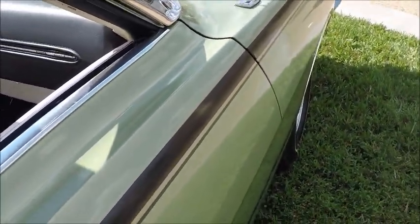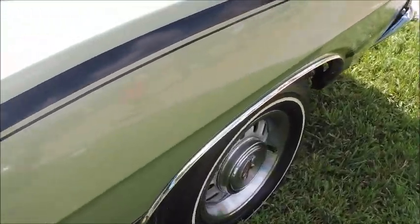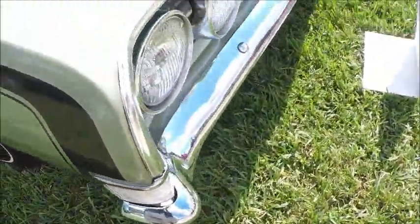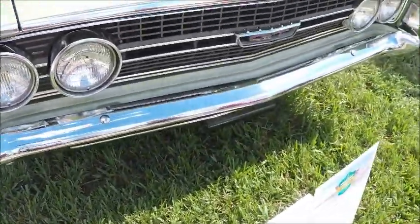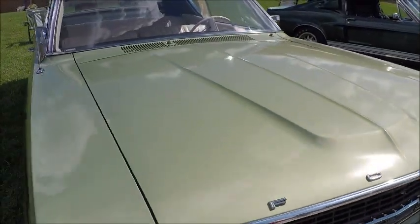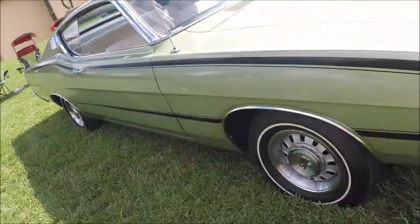It's a collection that's normally closed, but as part of the Mustang show and Ford show, that was in Silver Springs, we were allowed to roam through the collection. It truly was amazing. And this one is being shown at the Lake Mirror show.